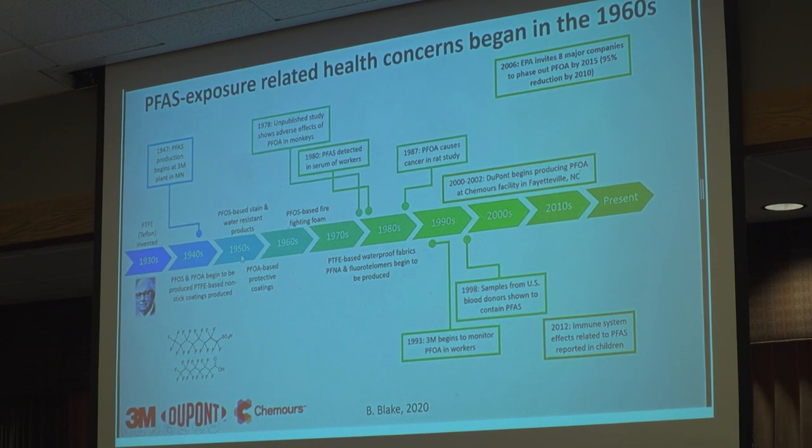So if you look at 1978, there were some unpublished studies of adverse effects of PFOA in monkeys. And in 1980, they were noticing it in the serum of their workers. There was a cancer study in rats in 1987, and not listed on here exactly, but they did note that some of the women who were pregnant and worked in the plant had a higher incidence of children with birth defects. So the data has been around for a while.